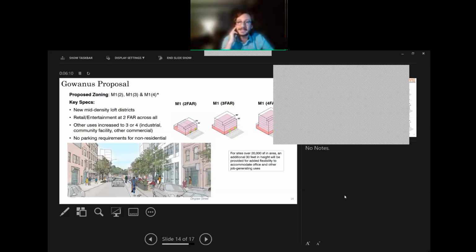And then you can rise to the maximum building height of, in this case, 55 feet, 85 feet, and 115 feet. So the buildings would be able to rise between 2 or 3 stories all the way up to 10, maybe even 11 stories, depending on the zoning district.